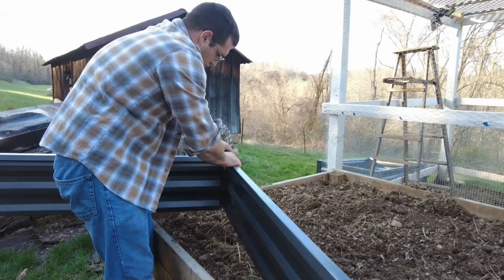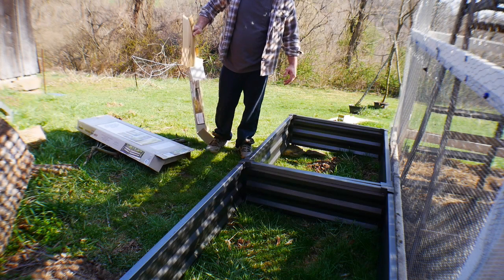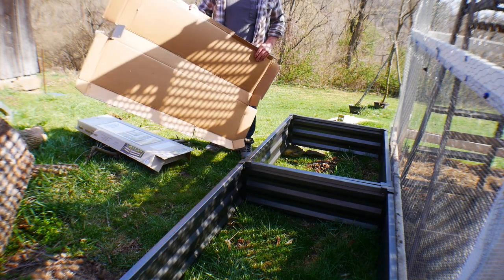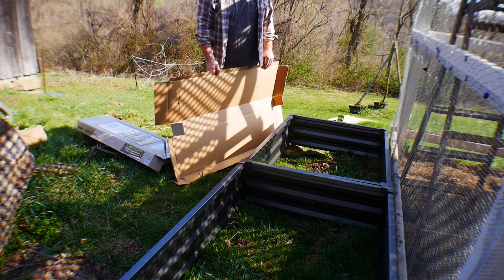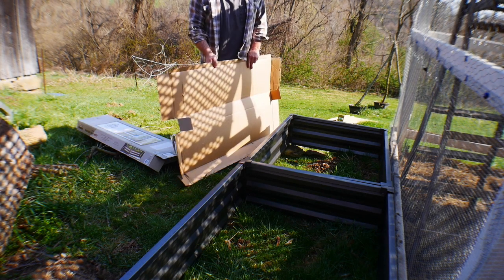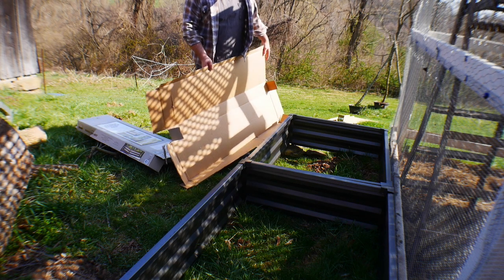Very easy to put together. I put them together last night, no tools required. Pretty simple, really. And now I don't know why, but Kelsey wants me to put cardboard underneath of them. Maybe when she comes out here she can tell you why. All I know, that's what she wanted, so that's what I'm doing. She's inside homeschooling the girls right now, so when they come out, maybe she can explain why.